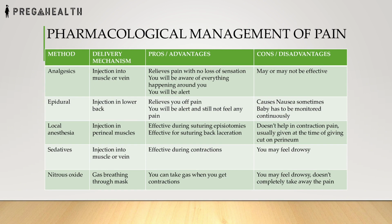Pharmacological options in labor involve analgesics, Entonox, which is gas and air, local injections, sedatives, and regional blocks like epidural anesthesia. Entonox is also known as gas and air. You can breathe in the gas when the contractions begin and stop when the contractions stop. You can use it anytime during labor, but it can make you feel lightheaded or sick at times.